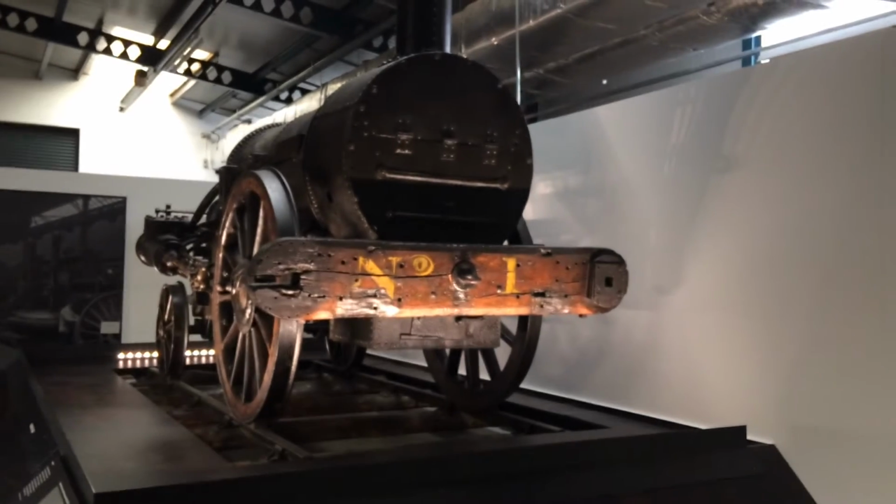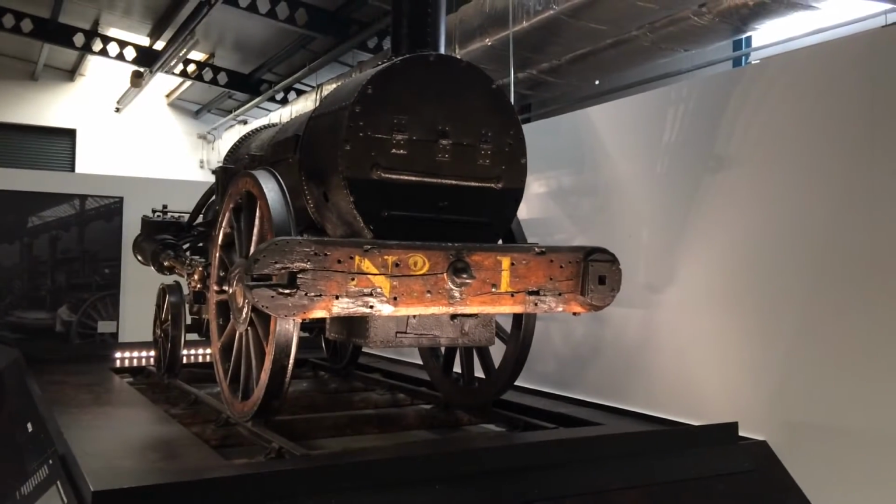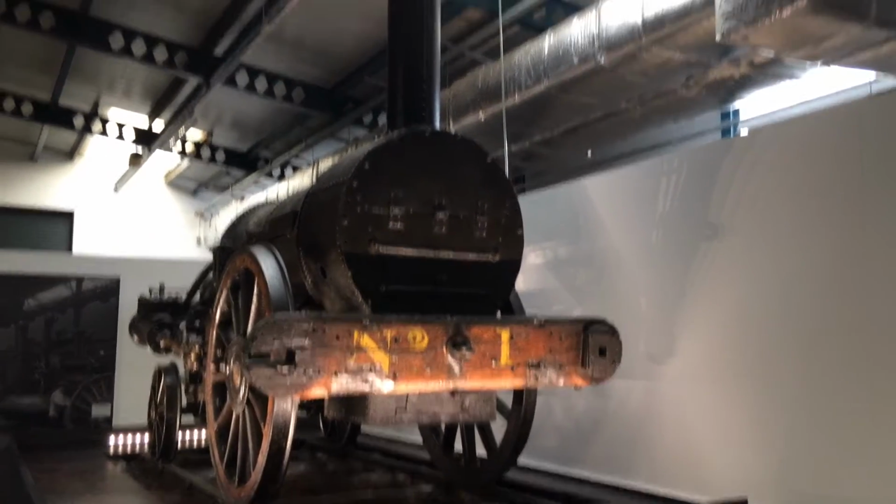Hello everybody, Ben here, and today's video is about my visit to the NRM, or National Railway Museum in York. This locomotive here is the original Rocket. Not a replica, no, the original.